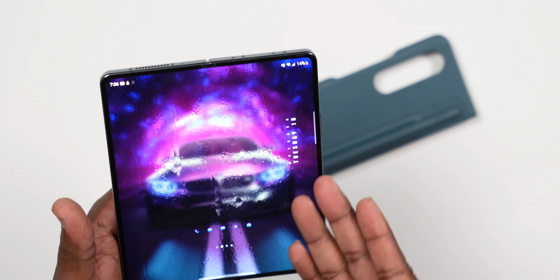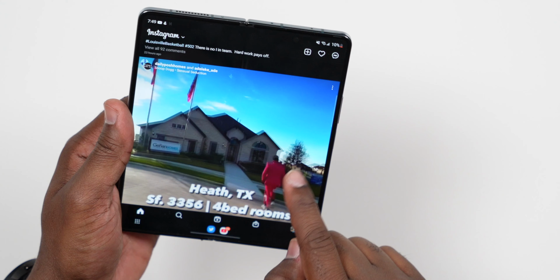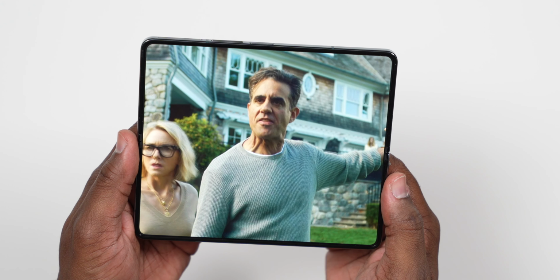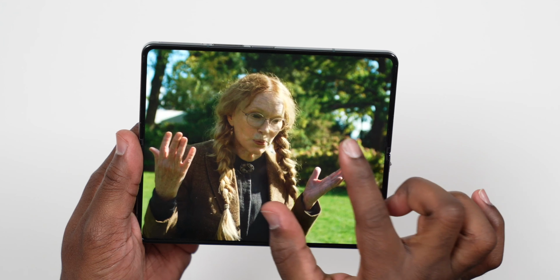Like, no way in hell would I tell somebody to spend $1,500 on a smartphone. Although I love it, I still think it's too expensive if you ask me. Now, the reason I say yes is because it's such a fun phone, y'all, to have. Just being on socials, using this larger display changes the overall experience for me. And don't even get me started on watching content on this phone, like YouTube, Netflix, and different things like that. It is so fire, y'all.